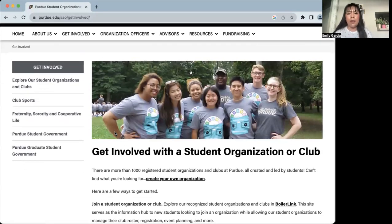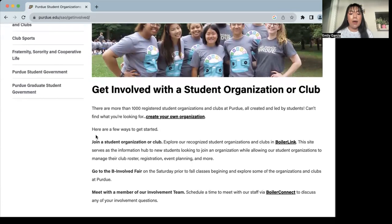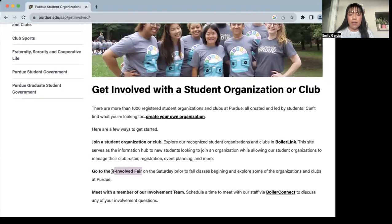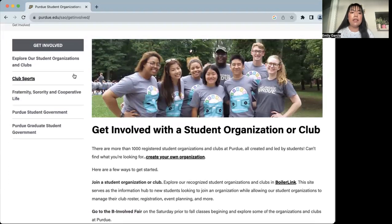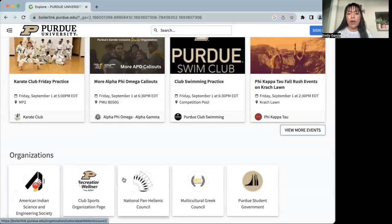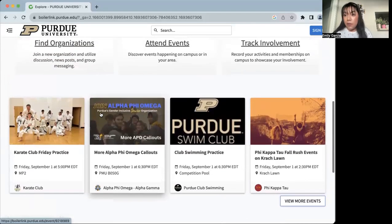It's a great layout of information about how to get involved on campus and how to find them all at once. Here it shows that there's a particular fair where clubs organize to recruit new students, but let's say I missed it. In this case, I would just go here on the side where it says explore. And voila, I can see not only some of the organizations that are available on campus, but also what events are going on. This is one way to find clubs besides word of mouth when you meet other students on campus.